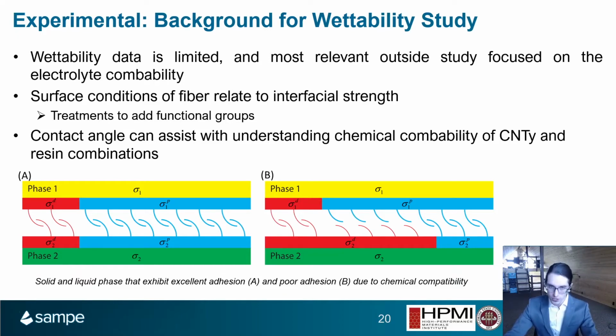If you're unfamiliar with the concept of free surface energy, the illustration below does a very, very good job. The surface of a material can be really kind of comprised of two different kinds of free surface energy, disperse and polar. The closer your matching ratio, the better compatibility you'll have, and therefore the better your interfacial strength should be.